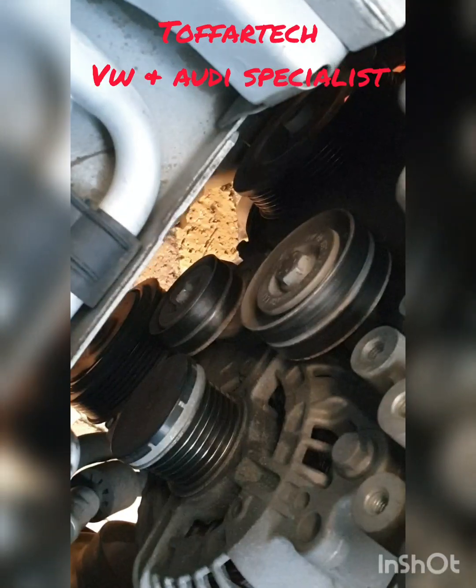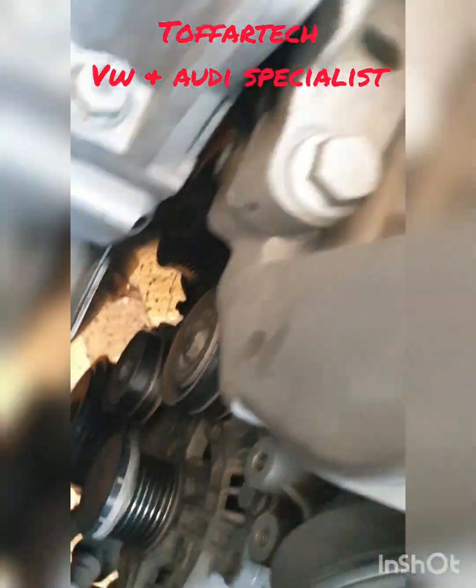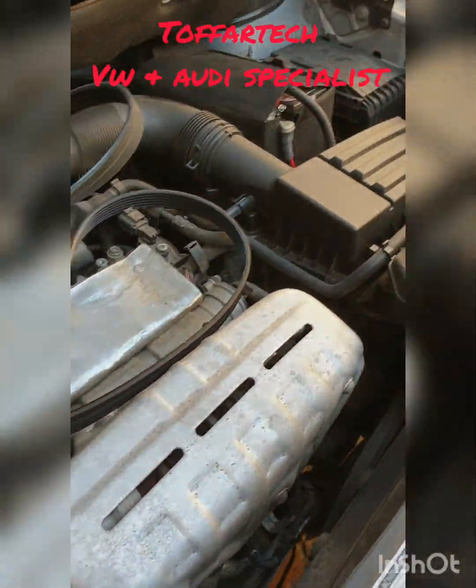There you can see the belt is off. Nothing is spinning besides the crank. There you can see that's the crank pulley. So it can only be inside the motor. So timing chains are on here. We're going to do all the testing and we'll see where we come.